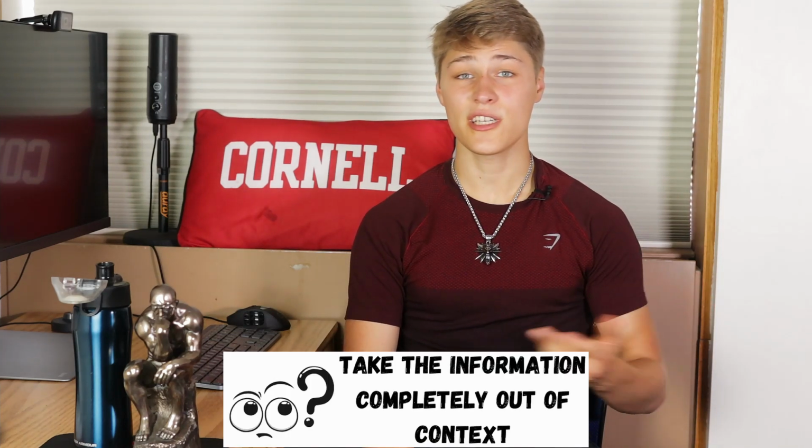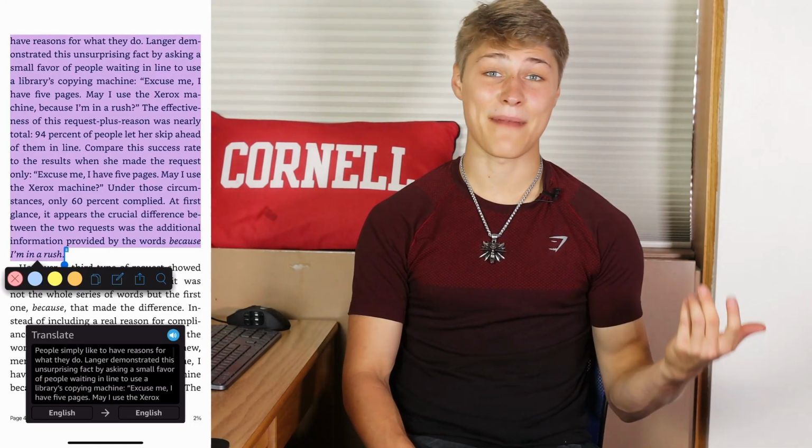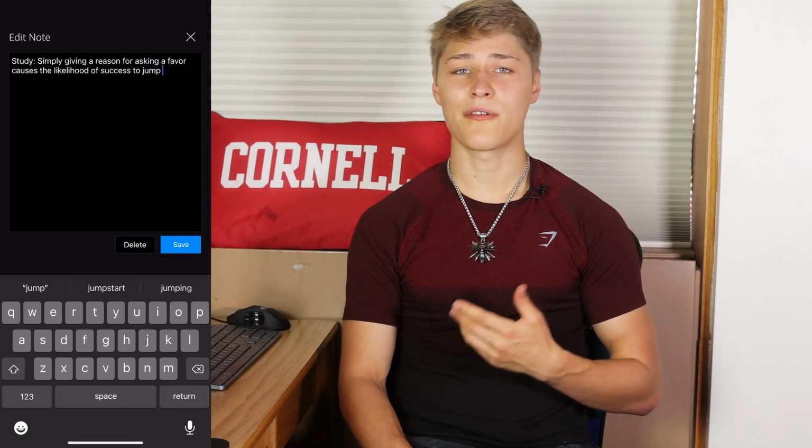The problem with highlights is that they often take the information completely out of context. So when you see it again, it makes no sense. To stop this from happening, make sure you use whatever note feature your app has to contextualize the information. For instance, if you're reading a study and highlighting it in pink, it would be helpful to name the study in your note and talk about the results found from its undertaking.